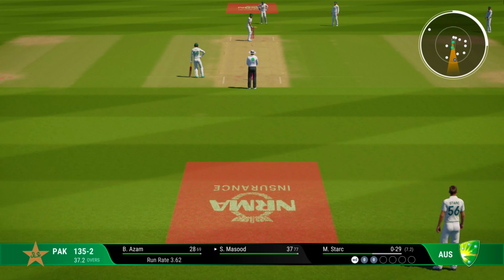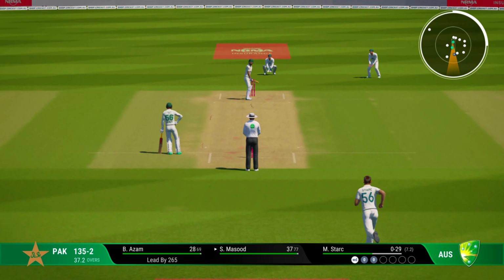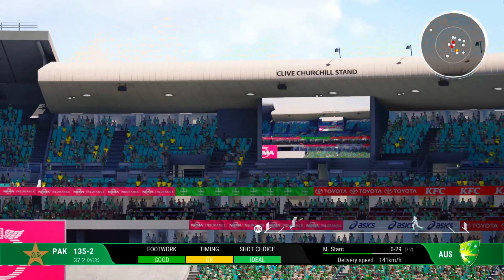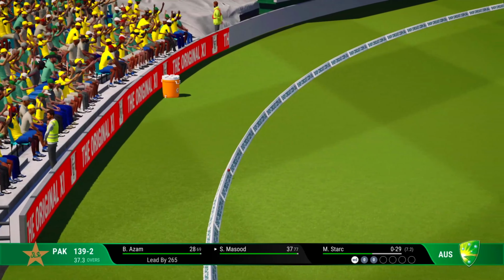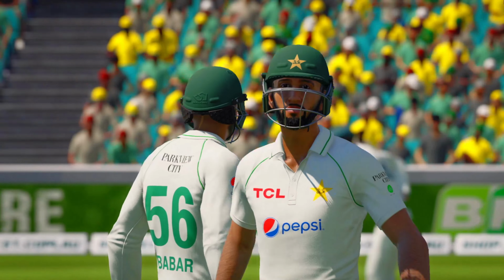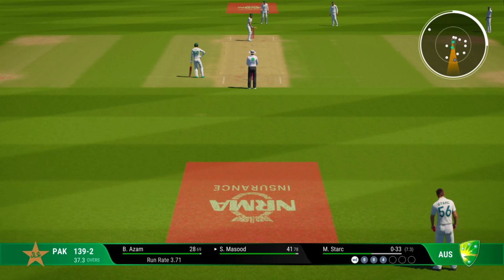It's over. Beautifully timed shot. Just perfection, a magnificent shot. You just can't hit it any better than that, racing away to the boundary. This delivery just needs to be pitched up on a length. Too short.